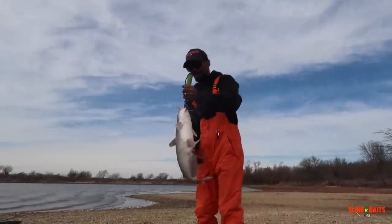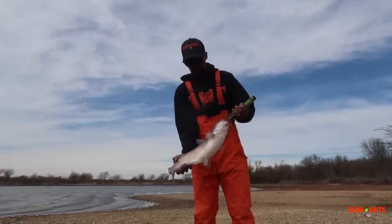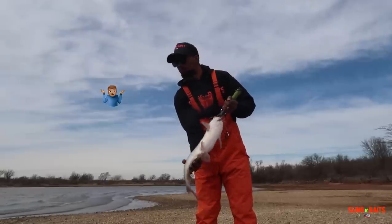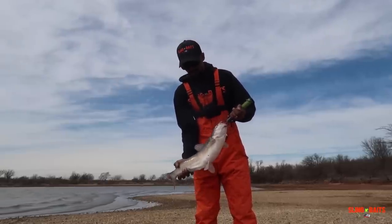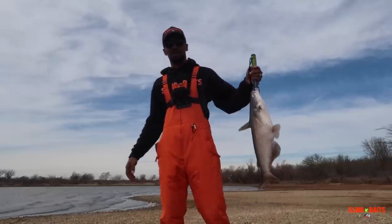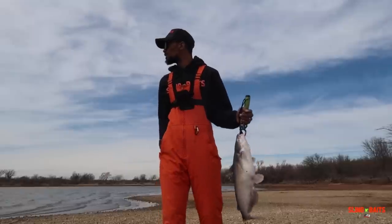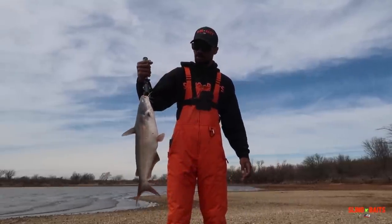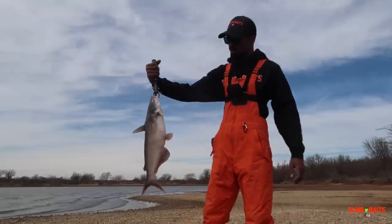Another nice one. Another blue cat. This one ain't that big. I think this is the smallest one. He might be 5-4 pounds. Another nice blue though. Feel good to catch some blue cats. Get away from them channel rats for a little while. We got so many of them in Kansas. You gotta fish for them. They fun. I love channel cats too. But yeah, another decent blue.